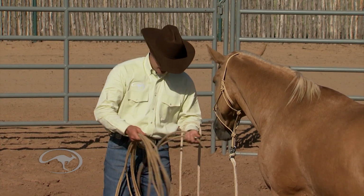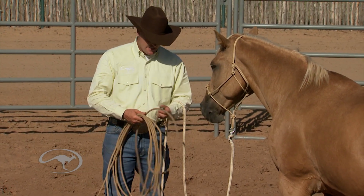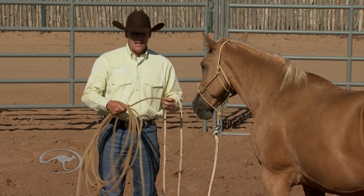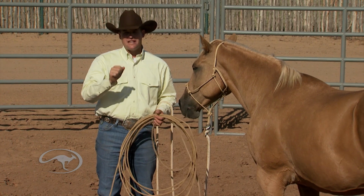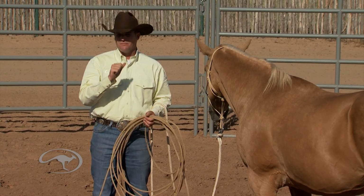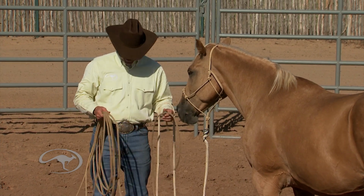So what we're going to do here is I've got a lariat. I like a 45-foot lariat, but it's made out of really soft rope. I like a lariat that has really soft rope, not like a traditional roping rope that you steer rope with, but it's really hard and abrasive, and it'll take a lot of hair off your horse and burr them up a lot, okay? The softer a rope is, the easier it is on your horse's legs, okay?